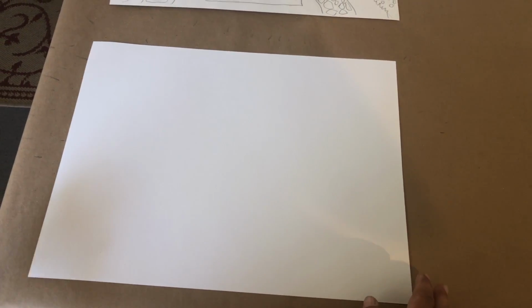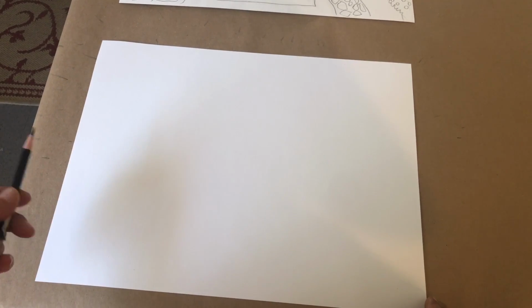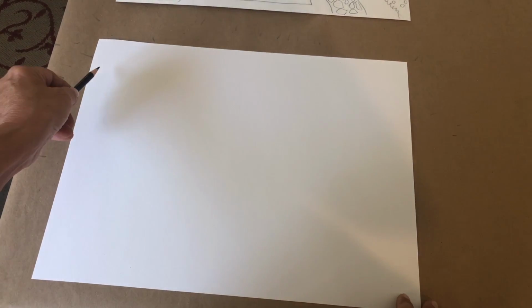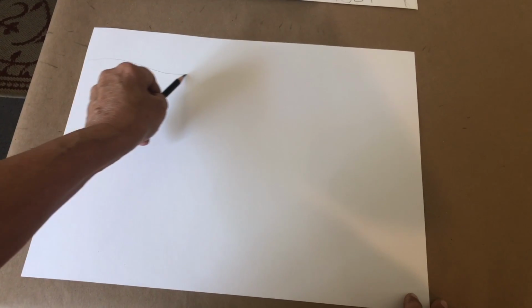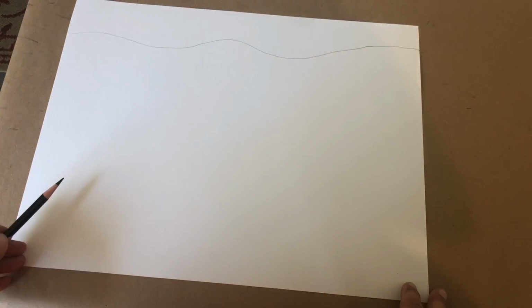Let's start our drawing. As many of you remember, every time you do a landscape, the most important part of your landscape is the horizon line. I'm going to draw lightly because I have some things going in front of it. So my horizon line is going to be high, and it's just some rolling hills. So there's my horizon line.